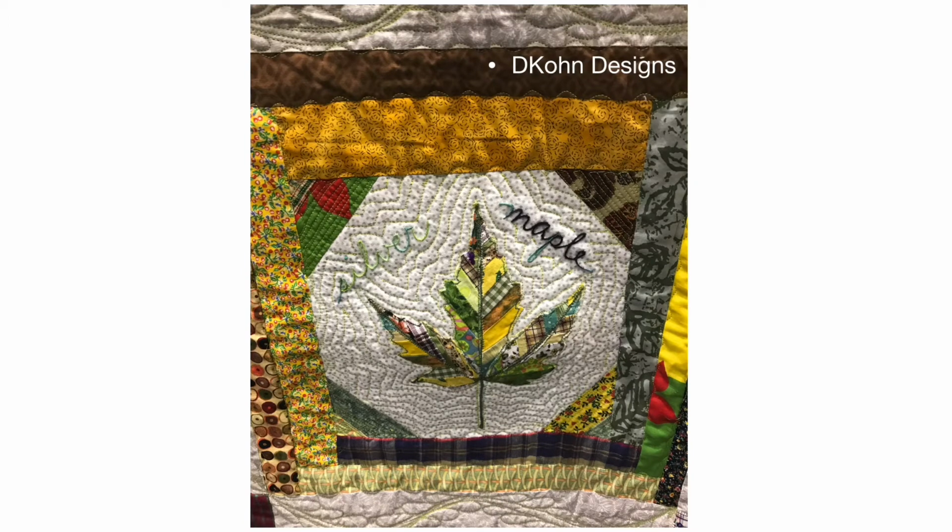I love that you can see in the close-up how she used the embroidery to make something special out of everyday things she found in the world around her.